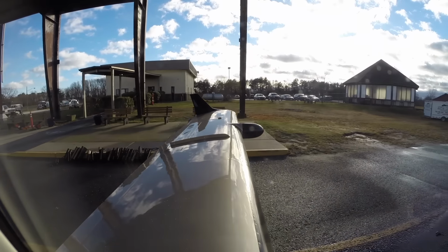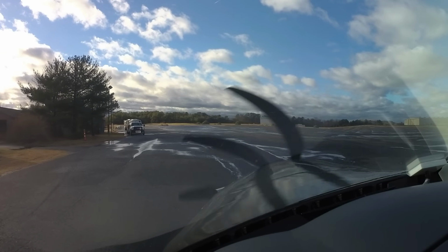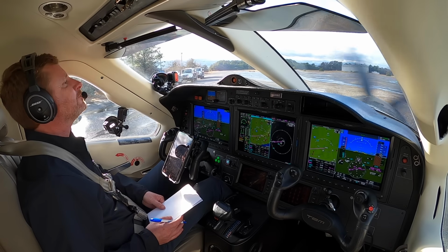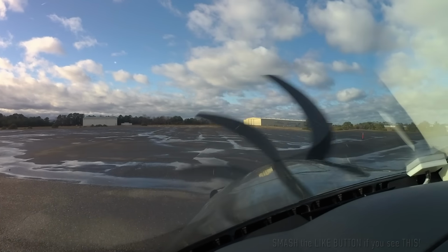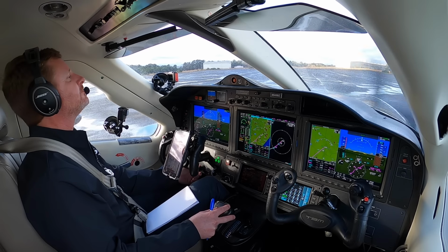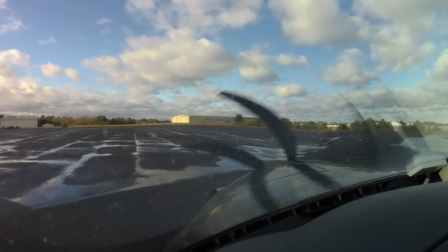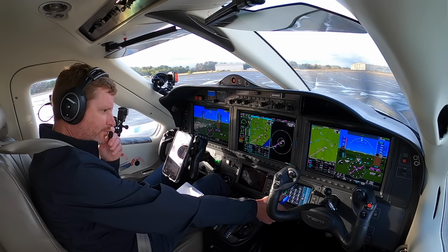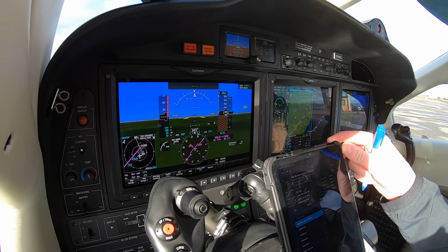Wind 2-0 at 20. Peak gusts 3-3. Visibility 1-0. Sky condition broken 2,100. Overcast 2,800. Temperature 1-1 Celsius. Dew point 0-6 Celsius. Altimeter 2-9-1-9. Monmouth Executive Airport. Automated weather observation 1-9-1-9 Zulu. Wind 2-0 at 1-9. Peak gusts 3-3. All right, we got the weather there. We'll go over to the clearance and pick up our IFR clearance here on the ground.